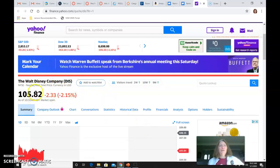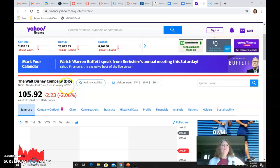Then you have just the Disney shares. This is its stock ticker symbol. They always have a ticker symbol so that you can look it up by that. It's just an abbreviation of the company's name. Like Eli Lilly is LLY. Disney is DIS. They are trading at 105.92. It's down 2.23 for the day, so you can see what the current trading is right now.